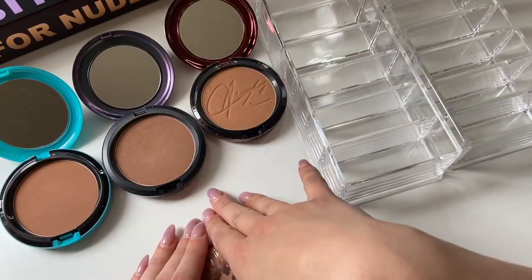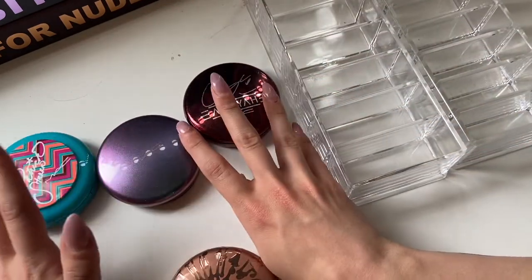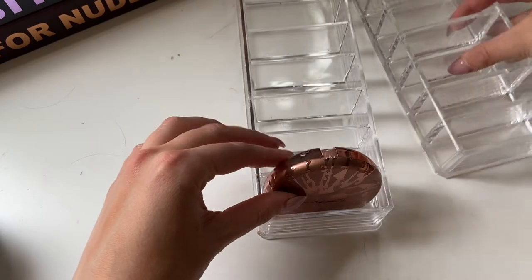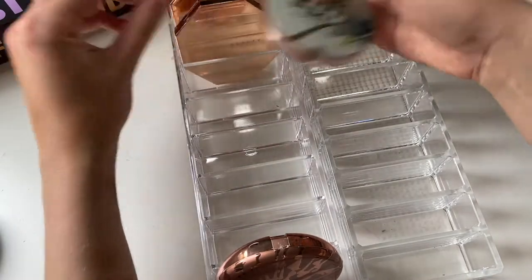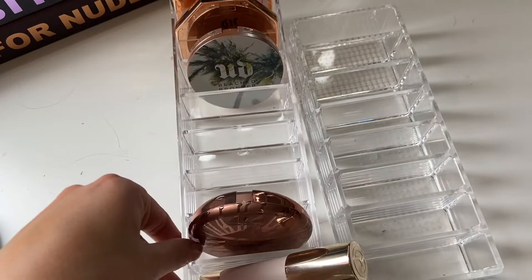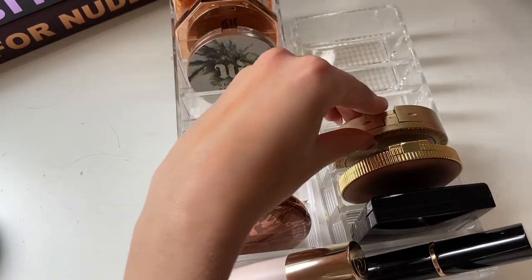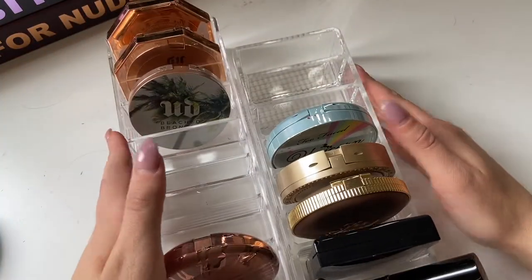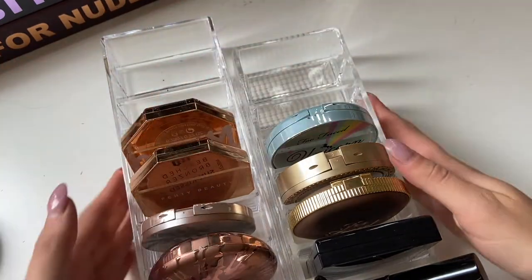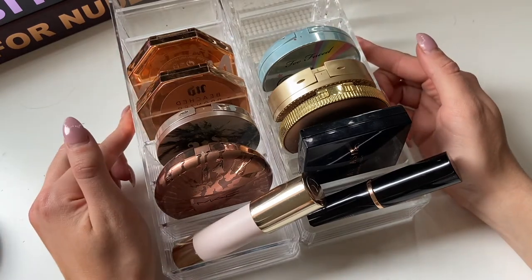Let's go ahead and hop over to highlighters and I'll come back to these at the end because I feel like I don't need all three, but I want to think on it still. So let me move those off to the side and let's go ahead and put these guys back in. Here is what the bronzers are looking like so far. I am going to go ahead and put these back in the drawer and then pull out my highlighters.